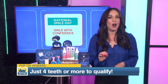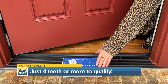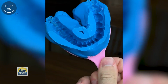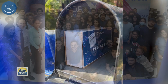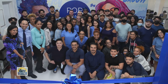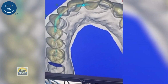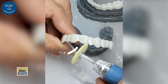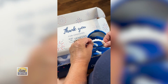To get started, all you need to do is answer one question to find out if you're a candidate. Your impression kit will arrive with everything you need to make your teeth molds at home. Then you just ship your impressions to Pop-On in NYC with the prepaid shipping label. The team will work their magic and design your smile with Pop-On Veneers' exclusive design process using cutting-edge technology and meticulous hand craftsmanship. In just 1 to 2 weeks, your beautiful new smile is delivered to your door.